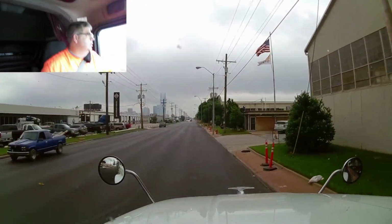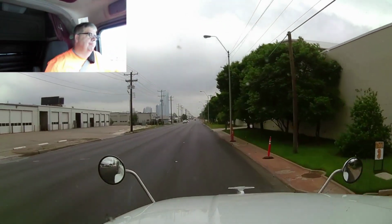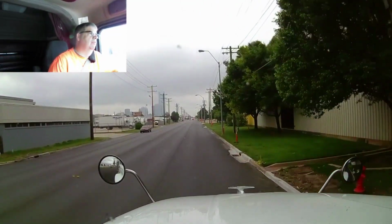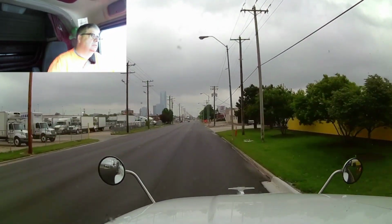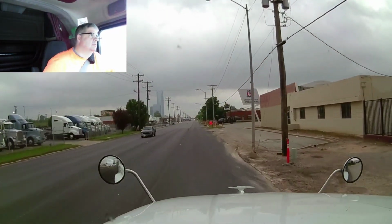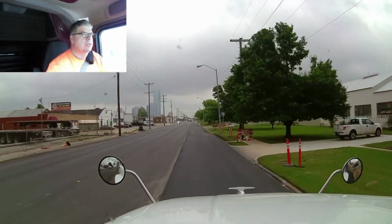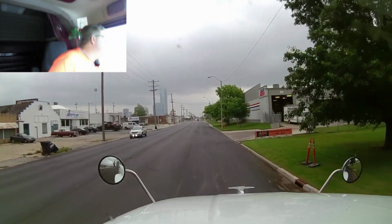All right, we made it down here. We're almost near where we need to be. Traffic was a little messed up right at the end there, which ain't too bad. It's 8:30. See if I can find this place. ABC. Receiving entrance. That's what we need. And there is a truck in the way. Let's see if I can get around it.